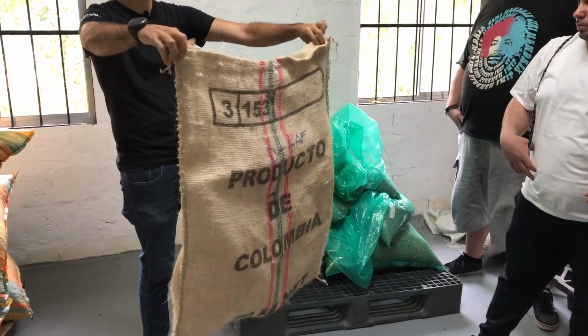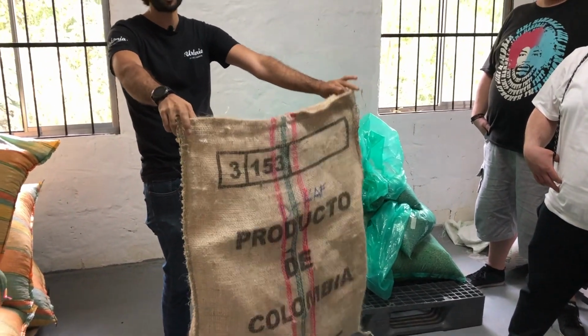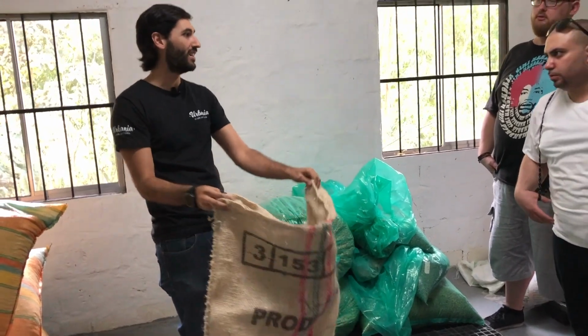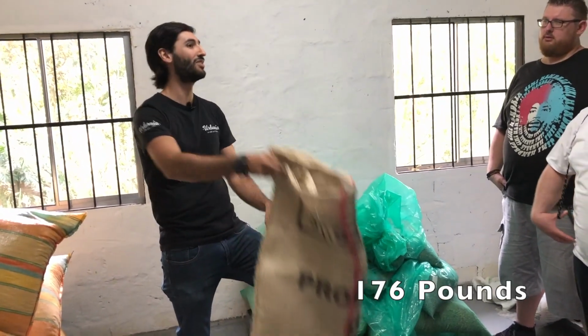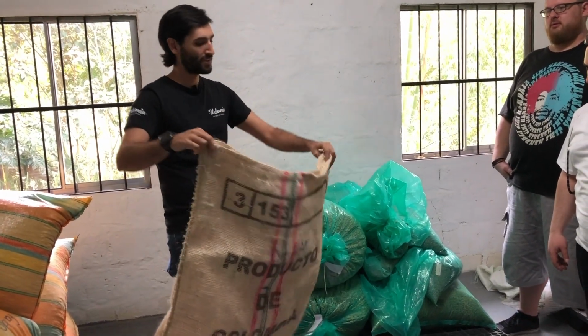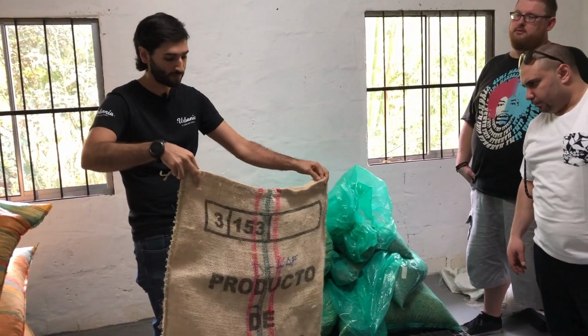It holds up to 75, even 80 kilos of green coffee. This is how coffee is transported in the region. So imagine you're a coffee grower, you don't have a car, you don't even have a road because it's a rural area. You have to take 80 kilos, put it in your elbow, put it in your shoulders, and go for it. So this is how it's been traditionally stored.